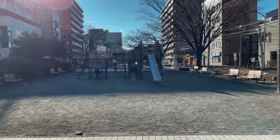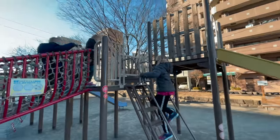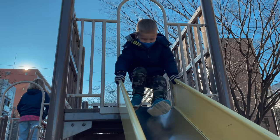It didn't take us long to find a park right by the hotel. This is fun. Hey dude, are you gonna do this one? Show me. I need this one. It's like the one at our park.